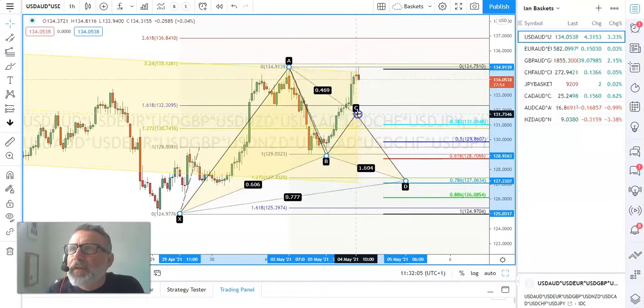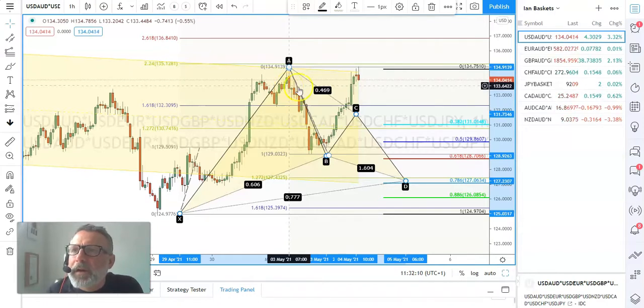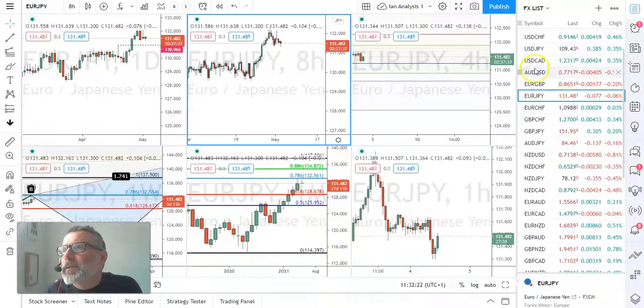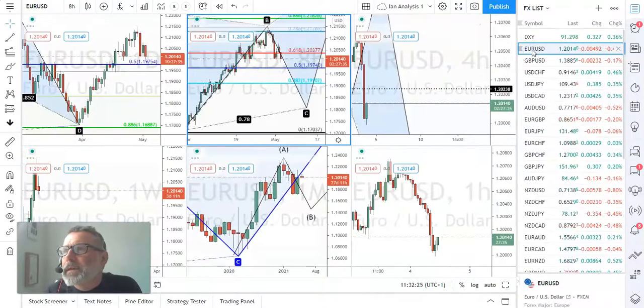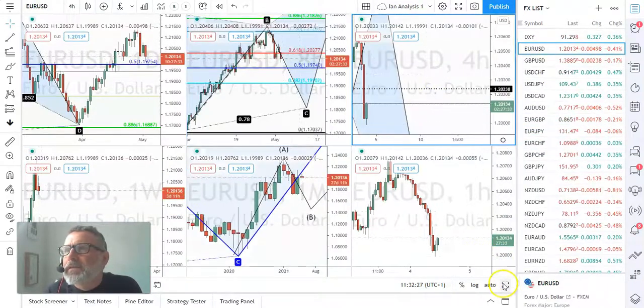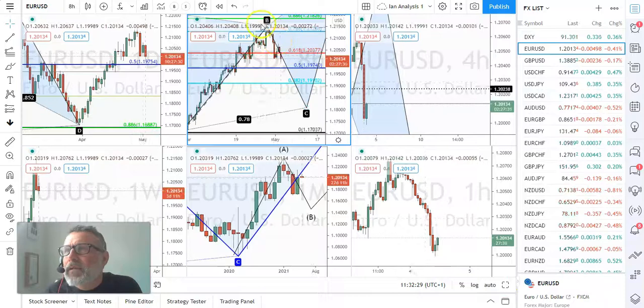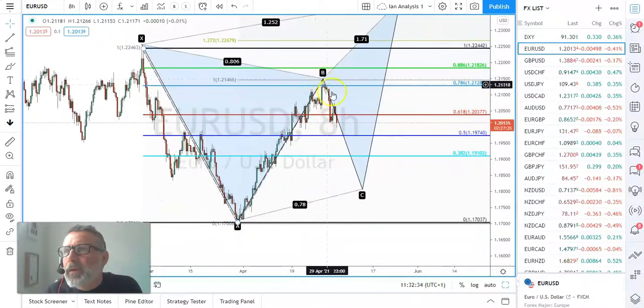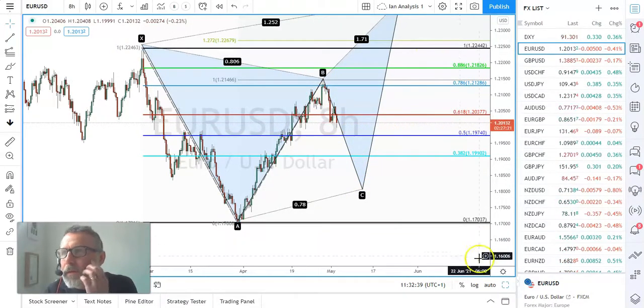But if we look at this, we've just spiked higher than the previous high on the 3rd of May. So technically that call should be invalidated, but we can see that we're just starting to turn over again at the top. And if you look at euro dollar, we will go to that quickly. I still believe this is panning out. So opposite to the dollar index, we're moving lower to form this BC leg. Remember, the dollar index has got a BC leg to the upside.